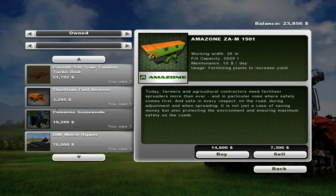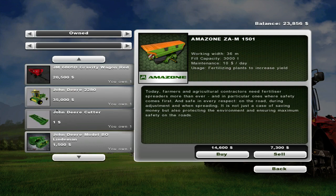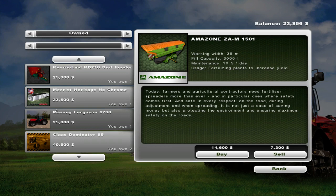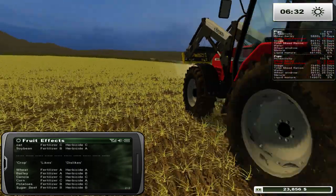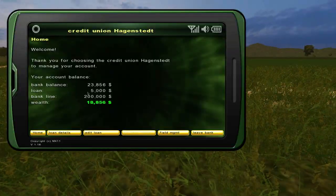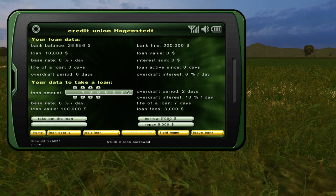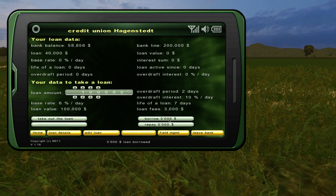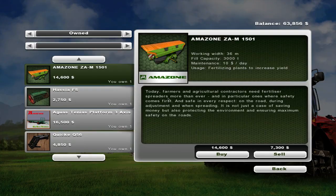We don't have anything else, do we? No. Maybe we'll look at the Case Patriot too. Let that do its thing. And I believe we could borrow a little bit of money. Yes, we can. So let's borrow, what do we need? 50 grand for that? There we go. Let's do one more. Perfect. Let's go ahead and buy that Case Patriot.